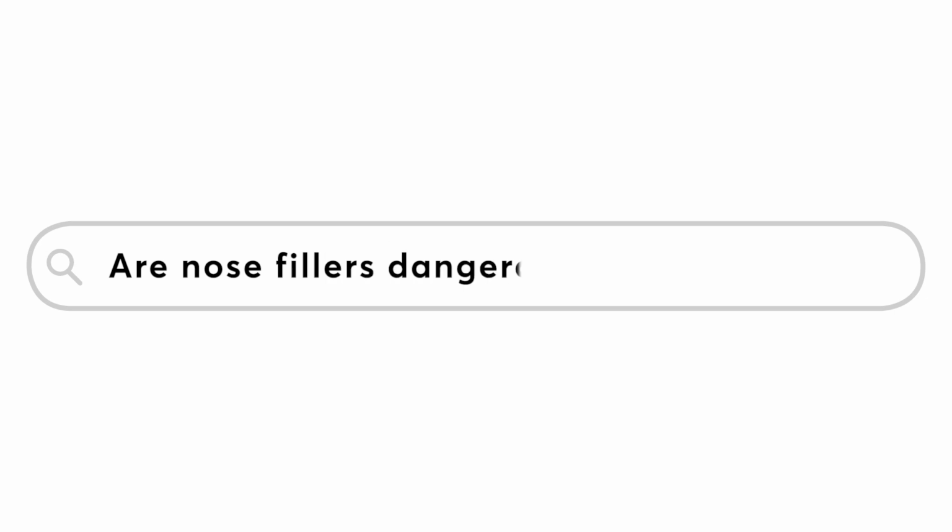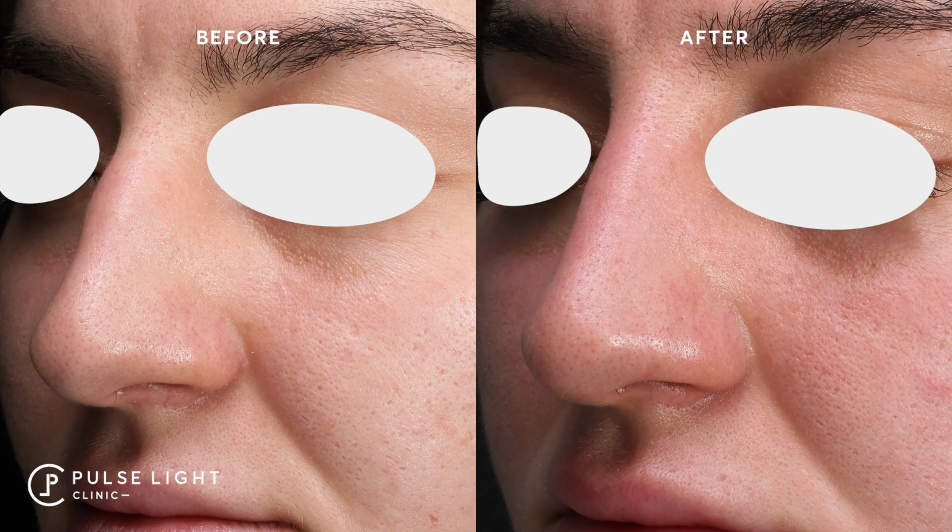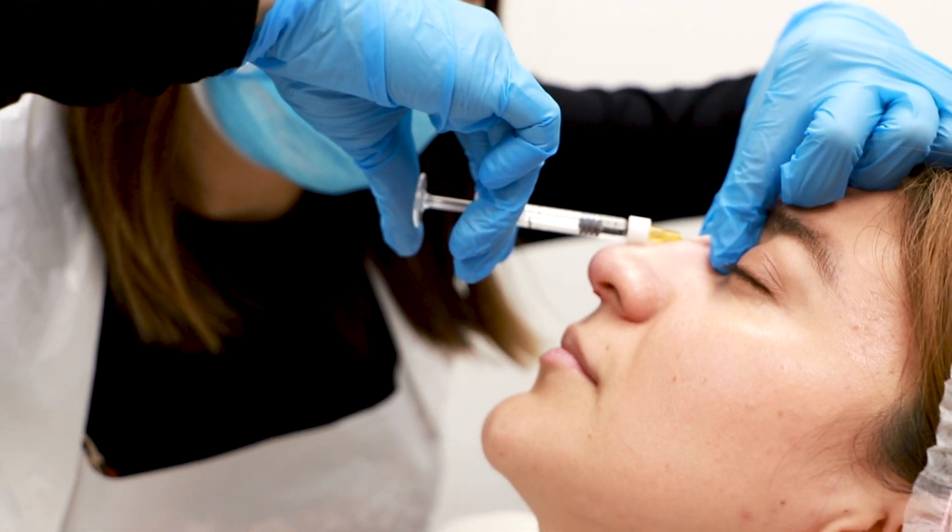Are nose fillers dangerous? The nose is a very technical area of the face to inject. It is full of blood vessels and especially arteries. Therefore, it makes the nose a quite tricky and dangerous area to inject. If by accident the dermal filler is injected into an artery, this can lead to very serious consequences, such as the nose going into necrosis and tissue dying, and this can also be linked in rare circumstances to blindness. Therefore, it is really important that you go to a very experienced practitioner who knows the anatomy of the nose very well to avoid such complications.